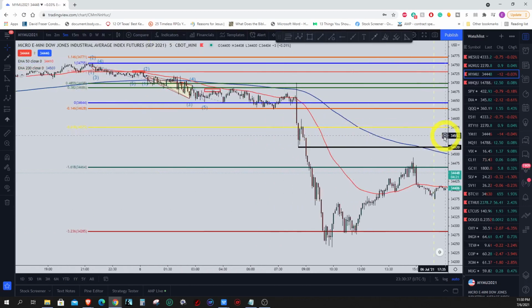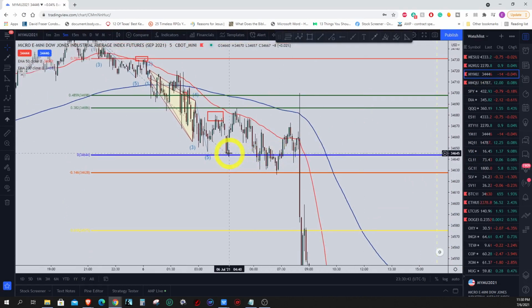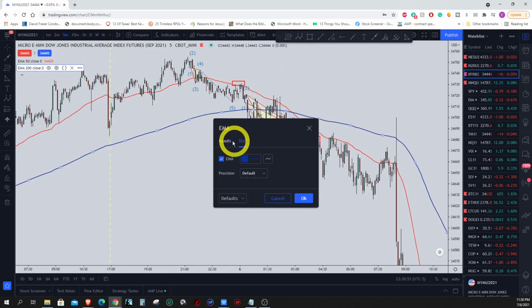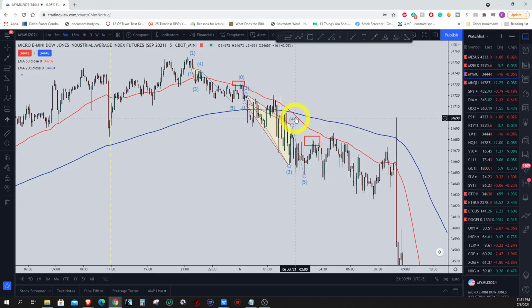It hit the target I do look for, which is the 1.146 level, and then just went off to the races as soon as the market opened. But that's just one thing to look for. Quick and easy way: put the 50 EMA and the 200 EMA using the close as the source. And when you get that crossover, just look for that retracement to come back up and get it.